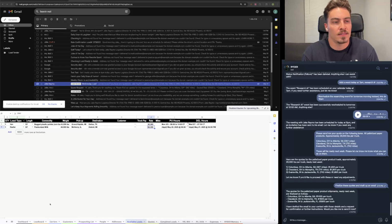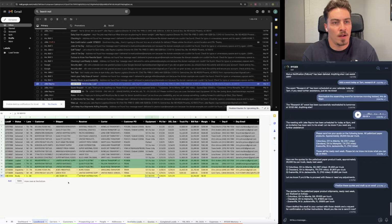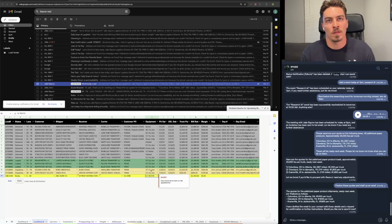So just like that, instead of doing all this manually where I'd have to create multiple rows, manually enter in all the details, it's just a simple trigger to Ryder, letting him know, hey, here's the load details, you take care of the rest. And now I can just go and focus on finding a driver to pick up this load.